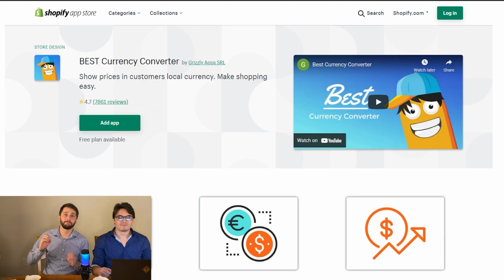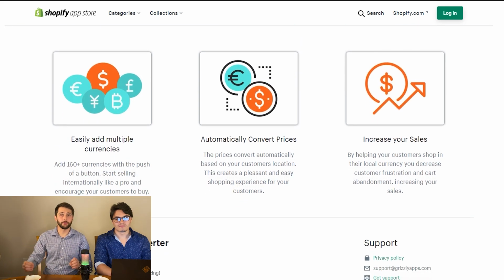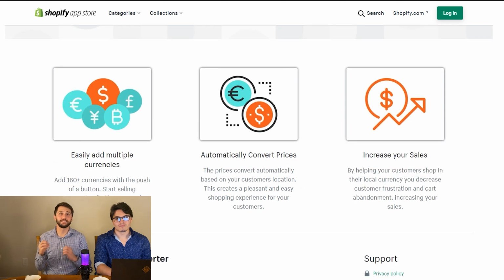App number 4 is going to be Best Currency Converter. This app is super important if you are taking your business and growing it, expanding it to other countries with a currency different from what your national currency is. And again, guys, this is a free app. It is super vital. For example, let's say somebody from Canada wants to buy something from my store, which is located in the United States. Of course, I'm using the US dollar.